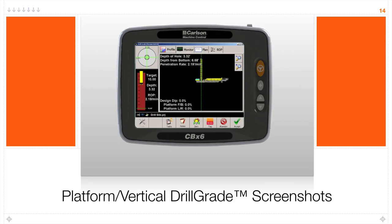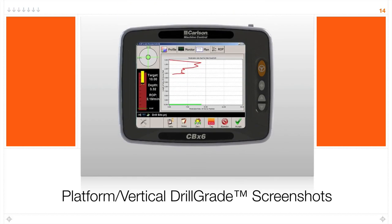This screenshot shows our drilling progress and that we're plumb over the hole, what our tolerances are, etc. There's just really a lot of features packed into this, and this quick overview is not doing it justice. I would recommend getting a GoToMeeting demonstration or an on-site trial from one of our dealers to learn more about what the package can do for you. This screen shows us our rate of penetration, et cetera.